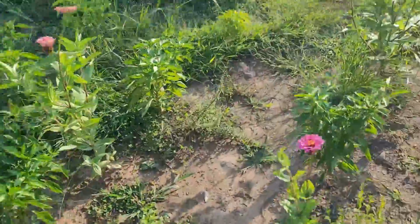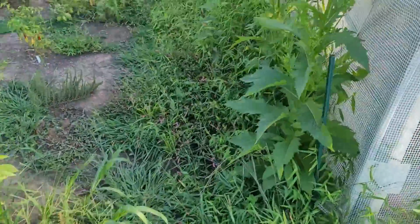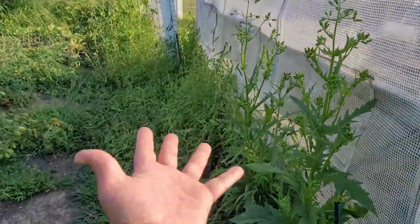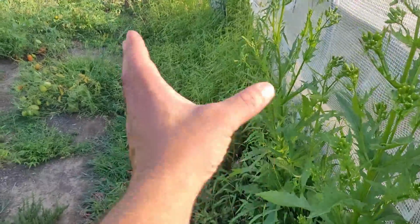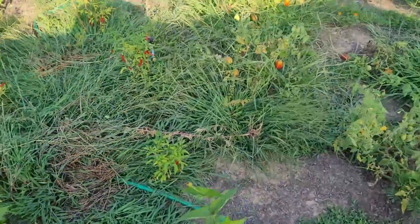So the peppers did pretty well. They were all really small, but they did well though. And just look at this overgrowth. Look at this. Oh, I can't even walk. This used to be a walkway here. It's crazy, man. These are our cayenne peppers.